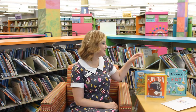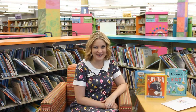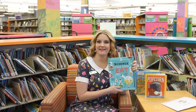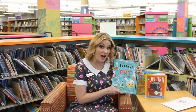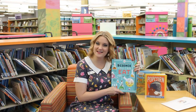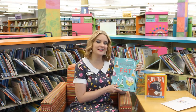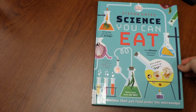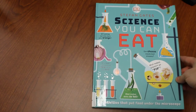Well, now that we've learned where popcorn comes from, and we've read a fun popcorn story, I want to show you a couple of pages in this book called Science You Can Eat, that tells you why the popcorn pops when you heat it up. Have you ever wondered that? Let's look at these pages and see. This book is called Science You Can Eat, and it's by Stephen Gates. We're just going to look at two pages in this book.